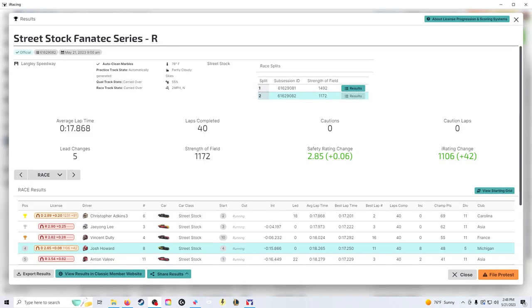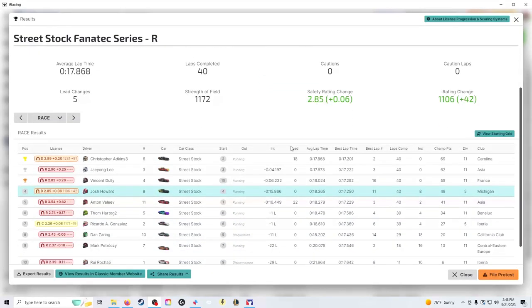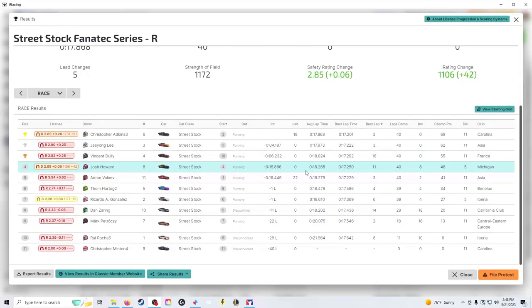All right, so let's see the results of the race. 40 laps completed, 11.72 strength of field. We got plus 0.06 for safety rating and plus 42 on our iRating. As you can see here, 8 incidents, not the best there. But we did finish on the same lap, which is good, even with all those incidents.